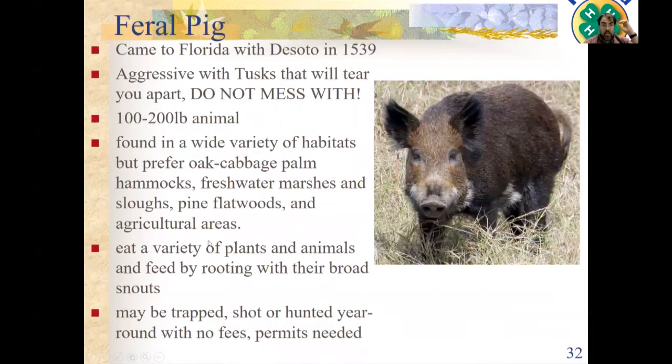Feral pig, he is here. He came from the expedition that De Soto brought through in 1539 and was released from that point. We have a major hog problem or feral pig problem. They don't belong here. Don't mess with them. They have tusks on both sides of their mouth and can rip you up.